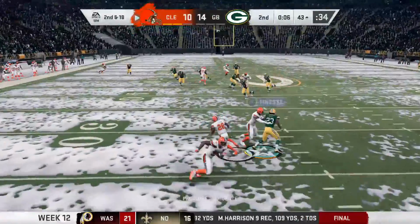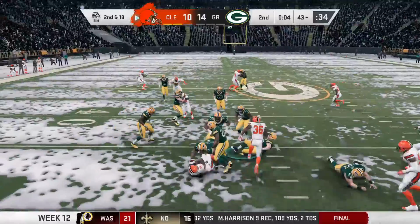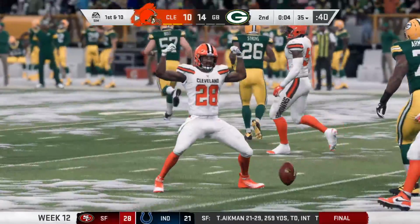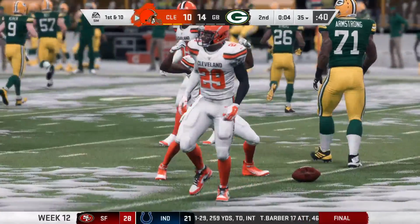Into a double team, and it's intercepted. Picked off around the 27. And his guys have got it back at the closing stages of the first half.